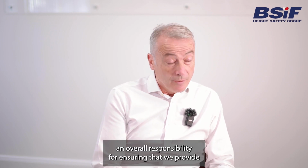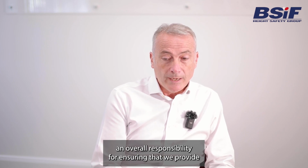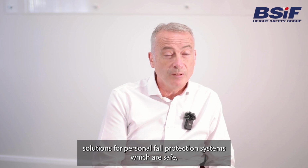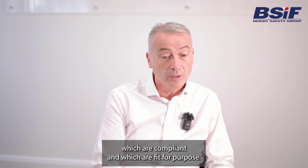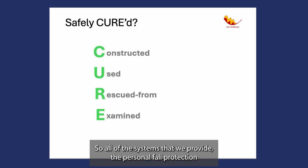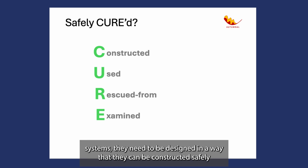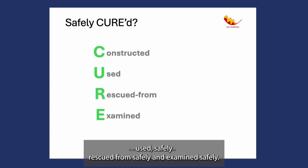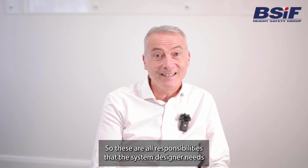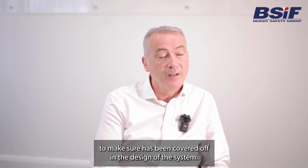The system designer has an overall responsibility for ensuring that we provide solutions for personal fall protection systems which are safe, which are compliant, and which are fit for purpose. So all of the systems that we provide need to be designed in a way that they can be constructed safely, used safely, rescued from safely, and examined safely. These are all responsibilities that the system designer needs to make sure has been covered off in the design of the system.